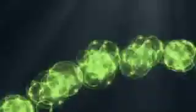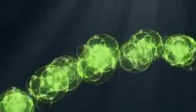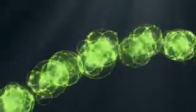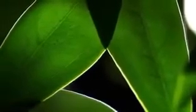The green chlorophyll pigment is packed into tiny structures inside the plant cells. Chlorophyll absorbs some colors of light, which gives energy to electrons in the molecule. The plant uses this energy to make food from carbon dioxide and water. But green light isn't used. It's a waste product. It's reflected back out, giving plants their green color.